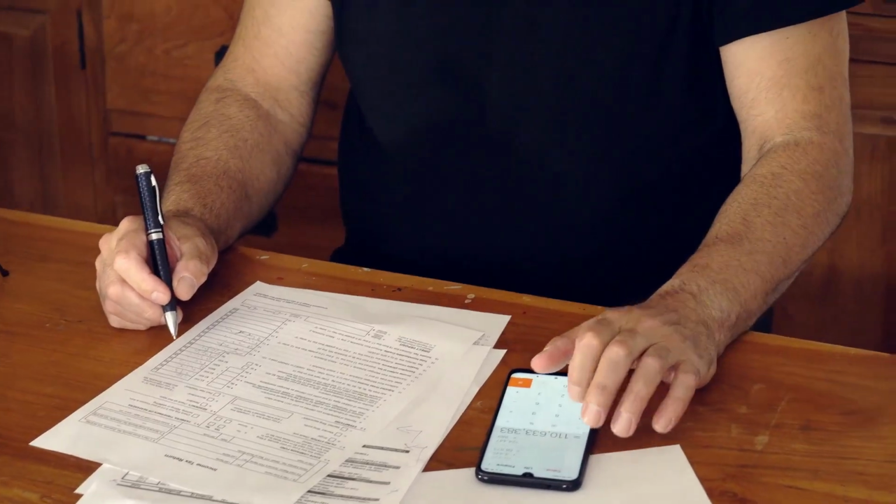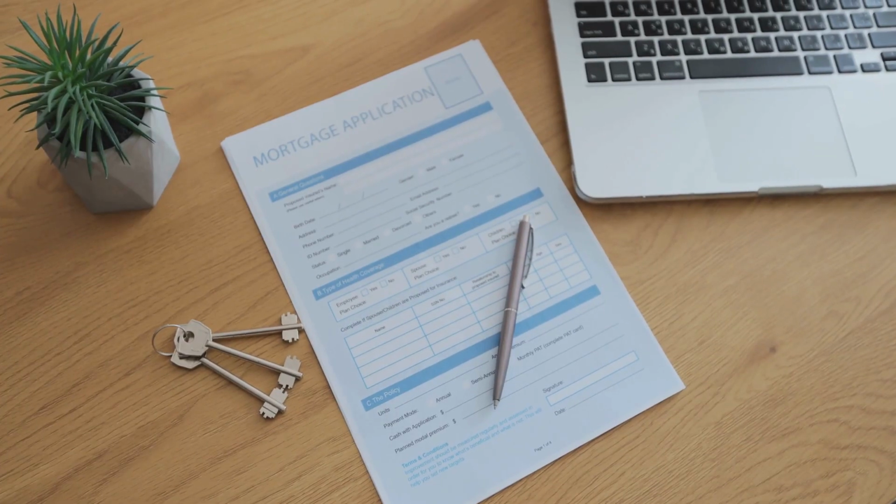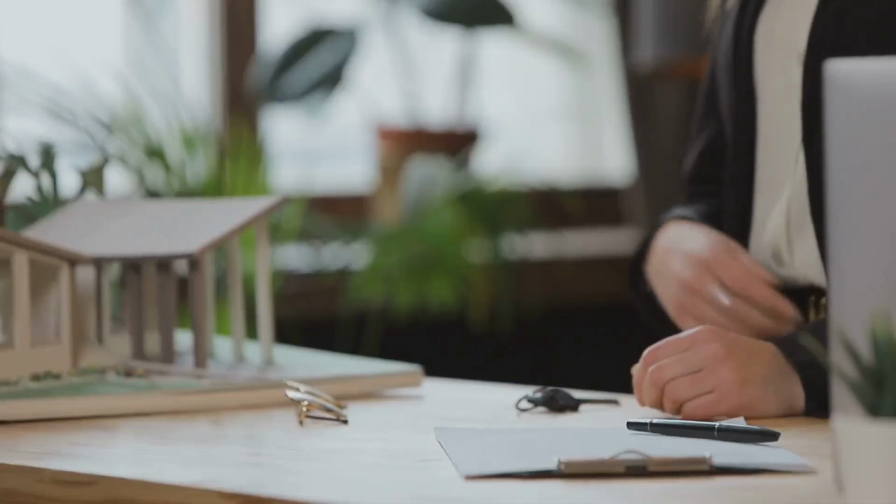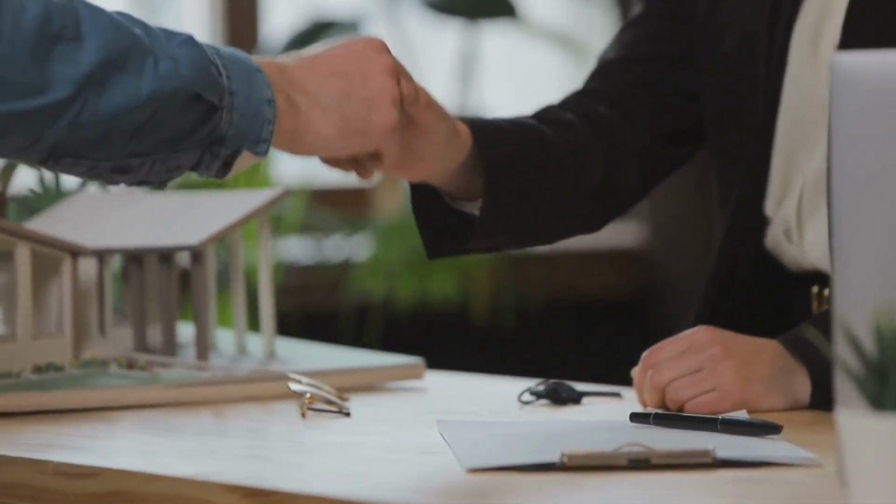First, gather your documents. You'll need your ID, proof of income, tax returns, and bank statements. Sounds like a lot, but trust me, it's worth it.